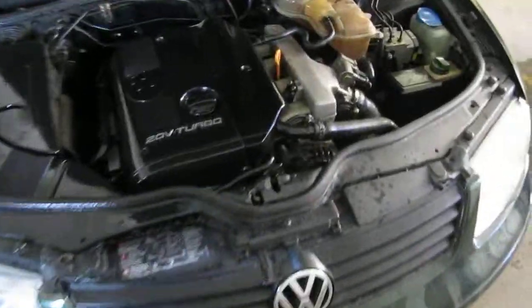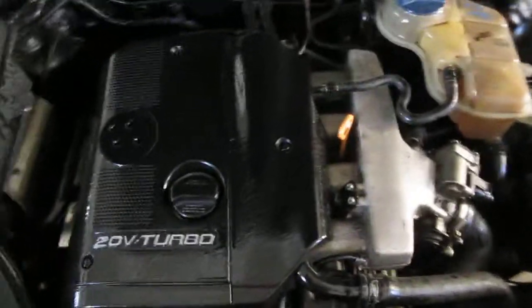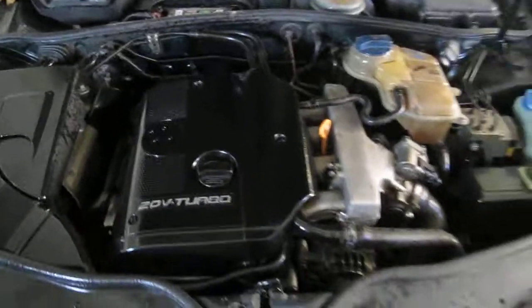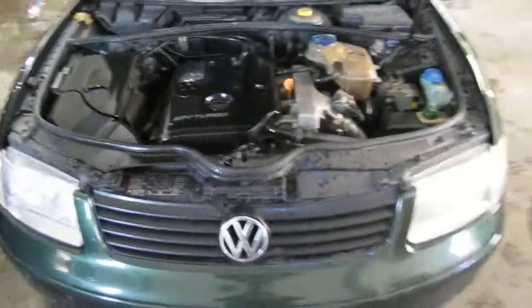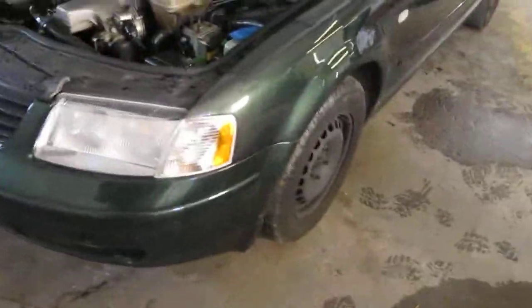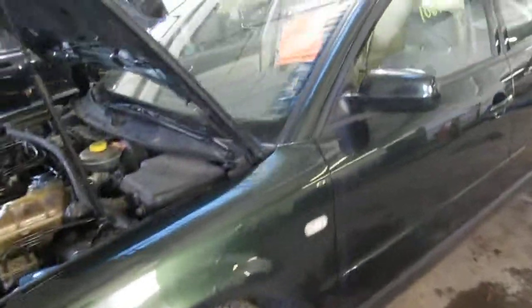Here we have an excellent running 1999 Volkswagen Passat. This vehicle is an excellent running 1.8 liter turbo California emissions engine. The vehicle is also equipped with a 5-speed manual transmission, cruise control, anti-lock brakes, and is also front wheel drive.